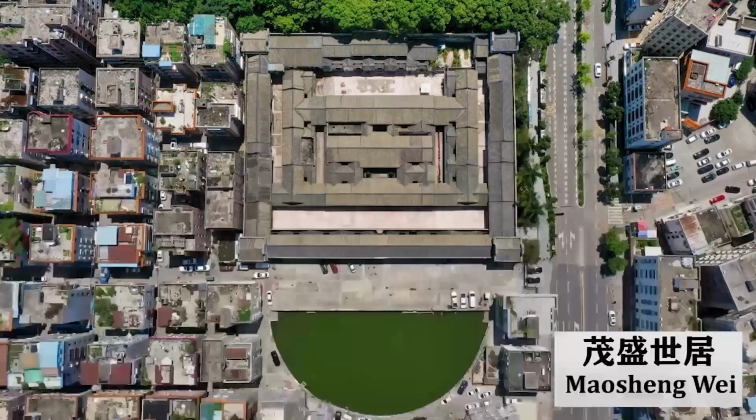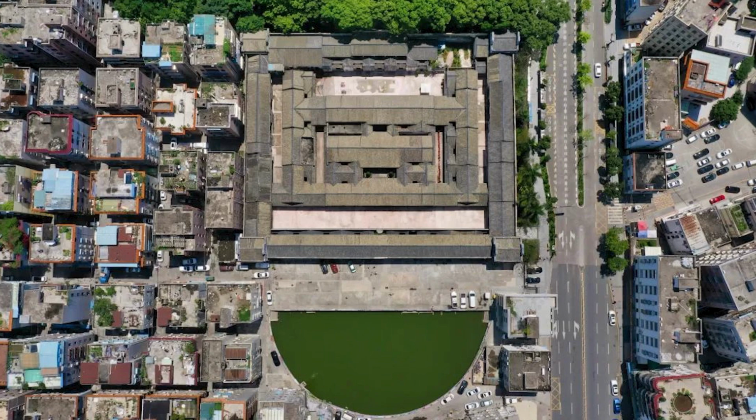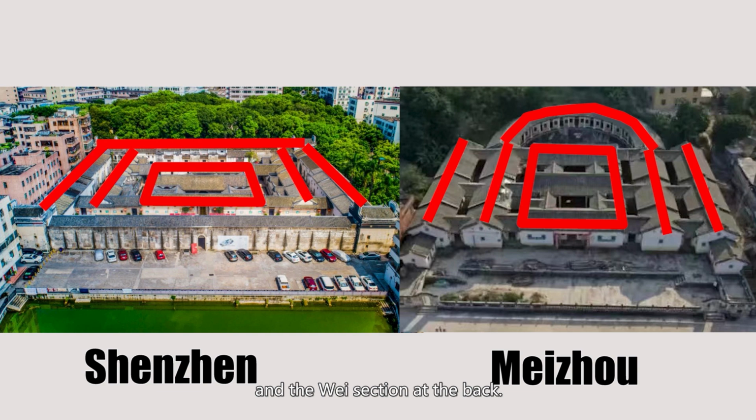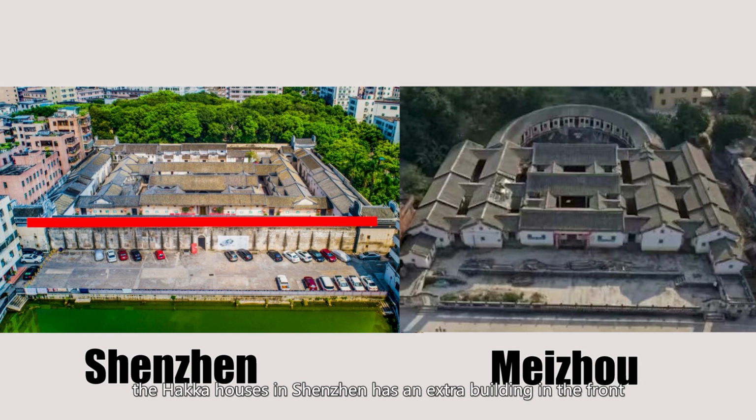Hakka wood houses in Shenzhen evolved from the Hakka Weilong house in Meizhou in northeast Guangdong province. The central house, the wing buildings, and the wei section at the back. The wei section in Meizhou is usually an arc. But in Shenzhen, it became flat. Compared with Hakka Weilong houses in Meizhou, the Hakka wood houses in Shenzhen have an extra building in the front, which makes the house a full enclosure.